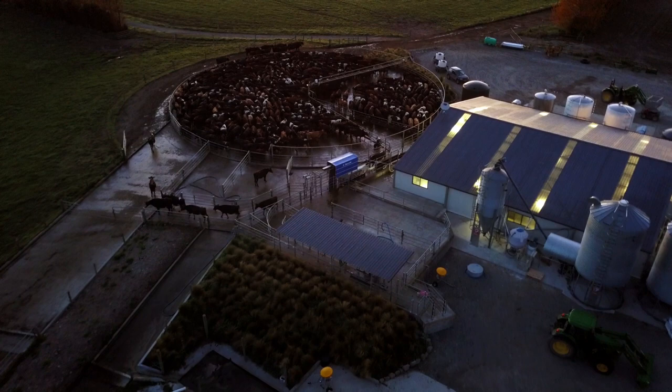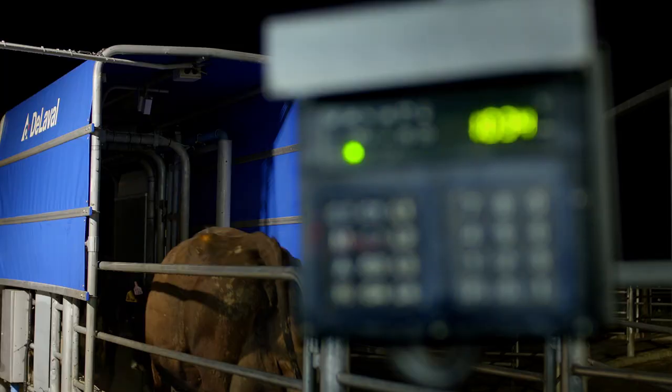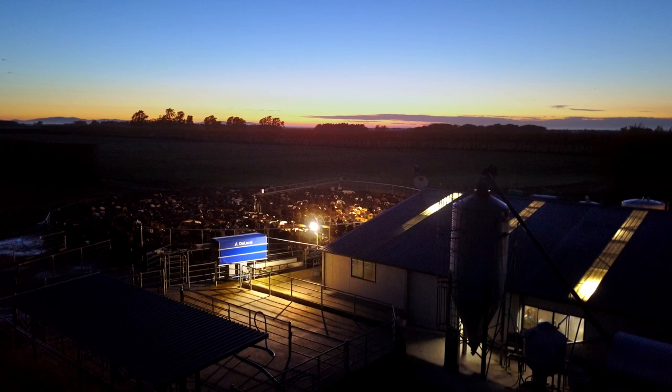So manually, there's a lot of variation between people's assessments of the cows. Variation just in what you see and what I see is different. Consistency is the advantage of the camera.